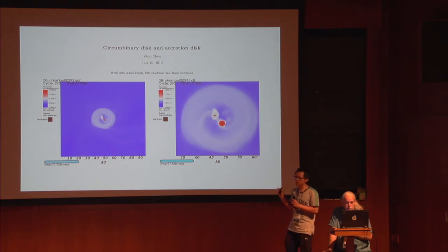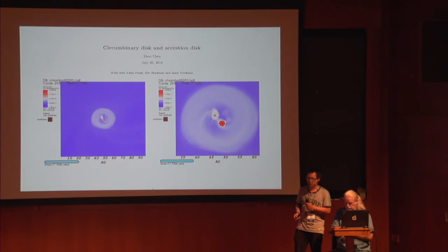However, there is a bipolar outflow in the polar direction. Thank you.